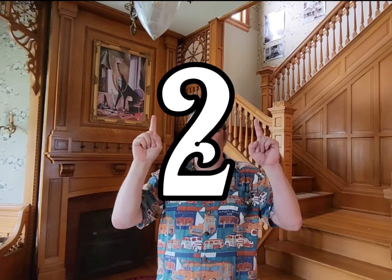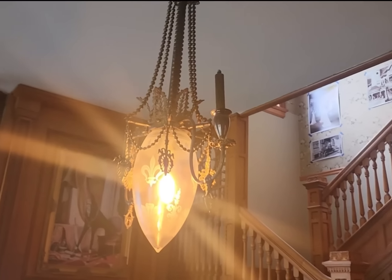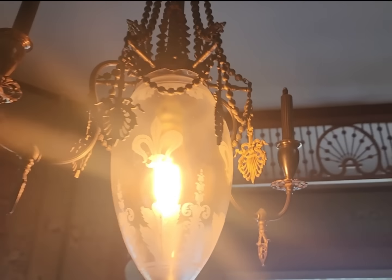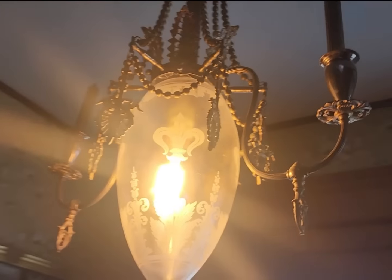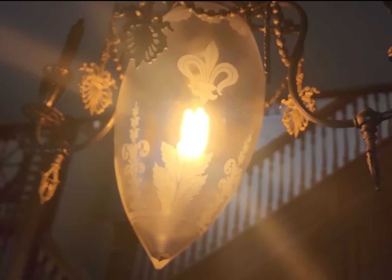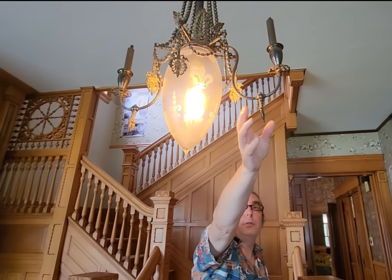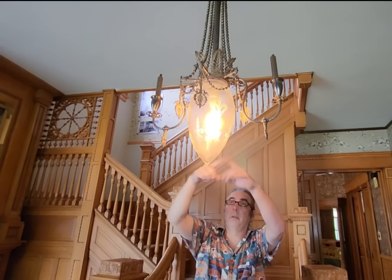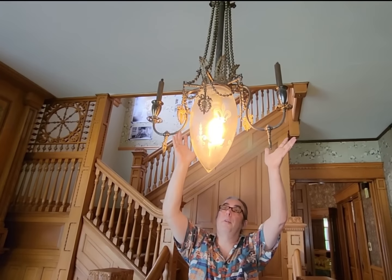Number 2, lights. So here in the foyer, we have one of our original chandeliers, which basically back in the day had both gas. These are the gas turnkeys, which we're not going to turn because I don't want to break them, and electric, all worked into the same fixture.